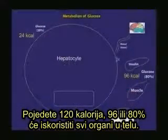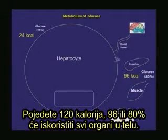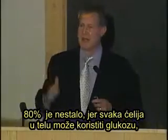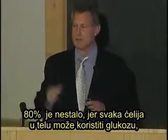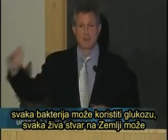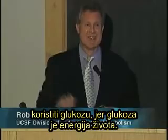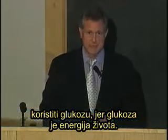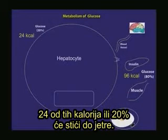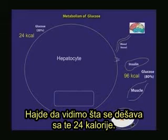Now, you eat the 120 calories, 96 or 80% of the total will be used by all the organs in the body. Okay? 80% off the table. Why? Because every cell in the body can use glucose. Every bacteria can use glucose. Every living thing on the face of the earth can use glucose because glucose is the energy of life. Okay? That's what we were supposed to eat. Okay? 24 of those calories, or 20%, will hit the liver. Okay? So let's watch what happens to those 24 calories.